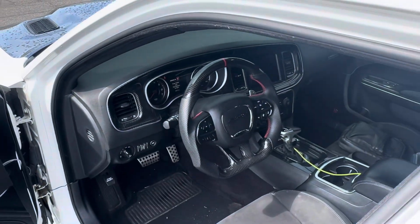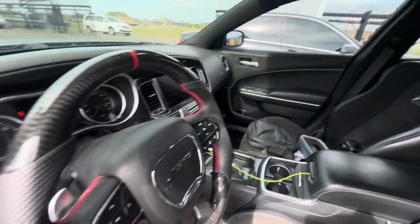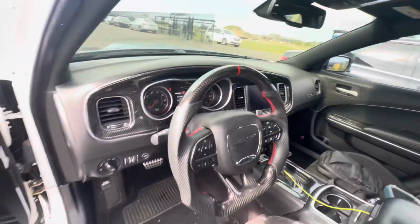So this is the interior of my car. You've got the carbon fiber wheel. You've got the ambient lighting across the entire dash and the door panels. I don't have my stars on right now, but I do have stars as well. And that's pretty much it, man.